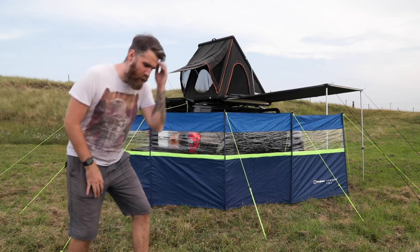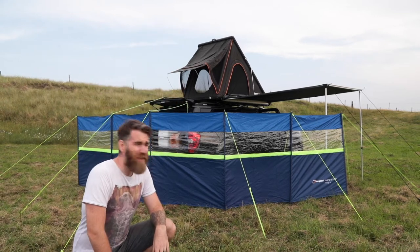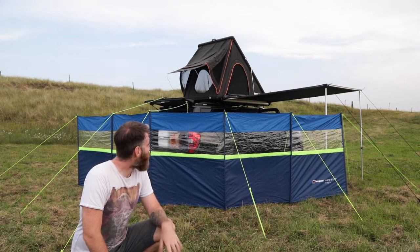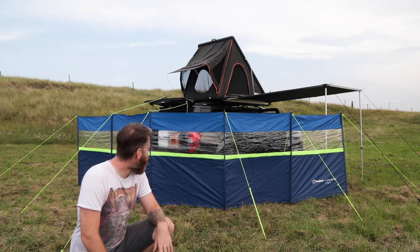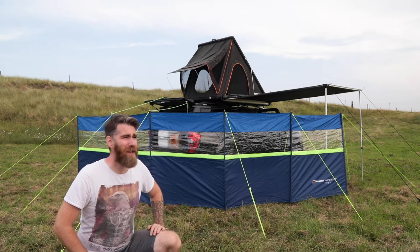So the windbreak's up. What a faff on. I love how simple the tent is, the tent box to go up, and I love how the awning went up really quickly, but that windbreak was an absolute faff on. Probably be a lot easier with two people, maybe.